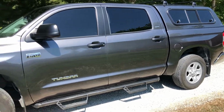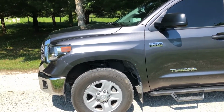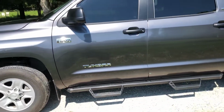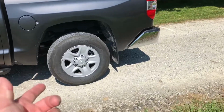I just changed the oil and checked the cabin air filter. Cabin air filter looks clean. Checked the engine air filter on the engine, looks clean. Checked all the other fluids. Everything looks great. We've had no issues out of the truck really to speak of, other than the radio acting up. We did have a flat tire just recently, a few weeks ago.